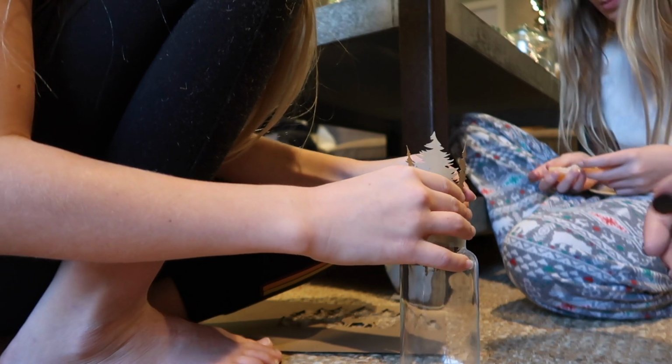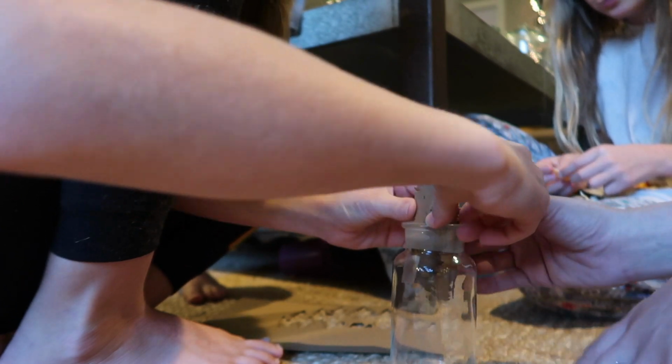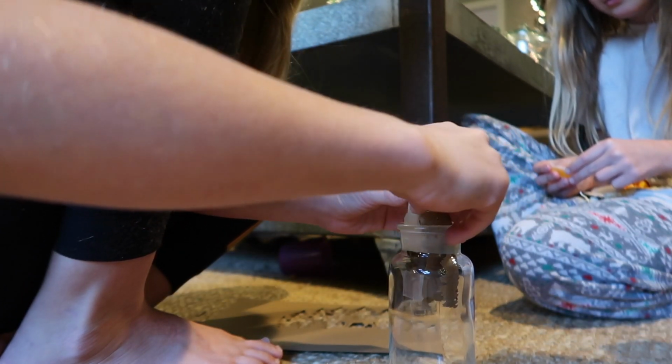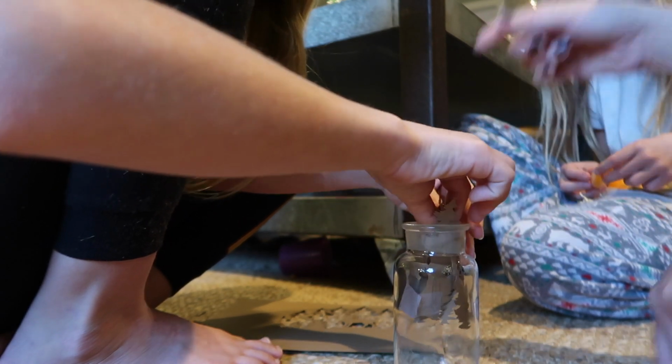You got it? I believe in you! There you go. Get it, kid? I'm bending that. That's okay. I don't want to get poked. It's gonna pop open once you get it down there. You just need to get it down there.